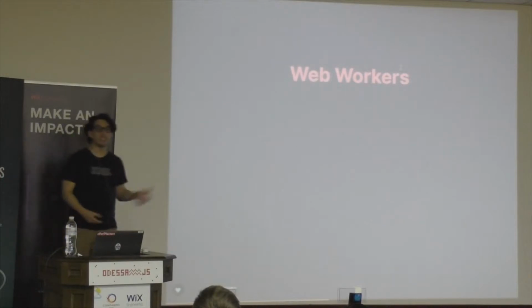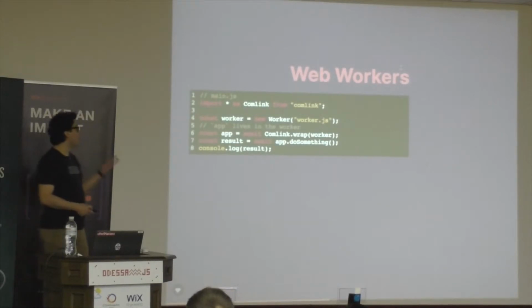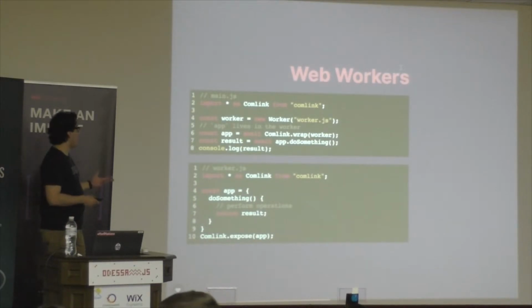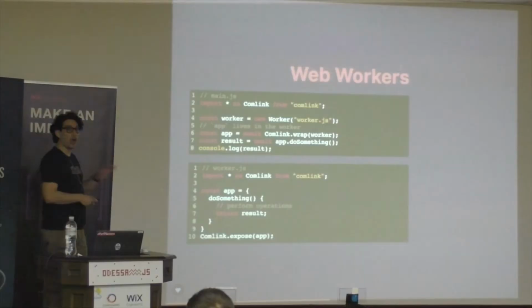So web workers allow you to not do that because they offload work from the main thread. Using a library like Comlink, you can easily move something off of the main thread. In this example, the object app is in a worker thread. So when we fire doSomething, all of this that happens in doSomething is off of the main thread.